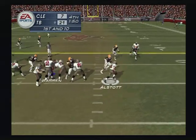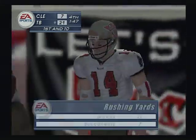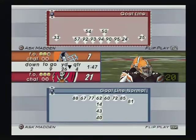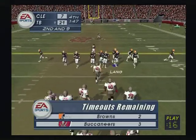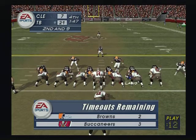He tucks it away. Looking to turn it upfield. Miller with the tackle at the 26. You don't always need to rely on your running game to pick up huge gains out there. Using it as a change of pace is an effective strategy. Second and 9. Ball on their own 26.